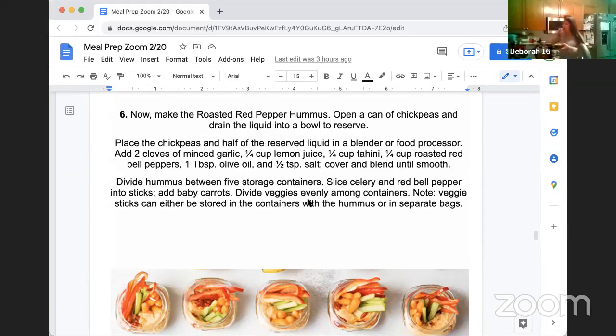It's so funny at work. I've been making a lot of these recipes, and everyone's like, man, you have the best looking lunches all the time. Uh-huh. I do. Okay.